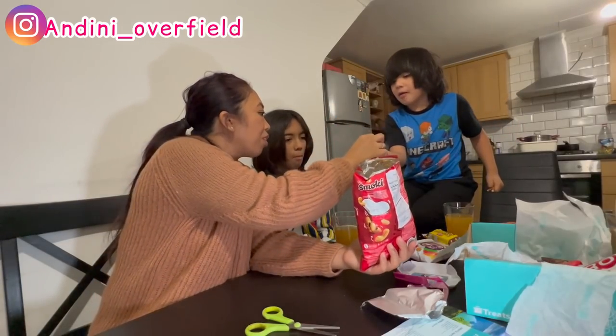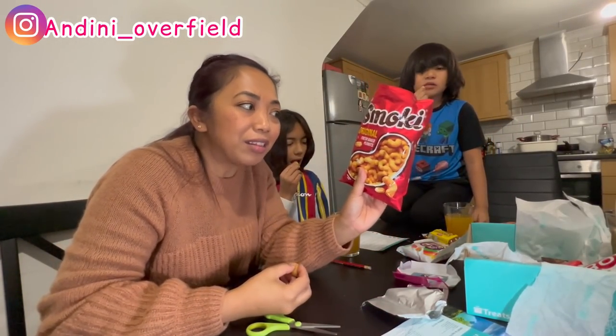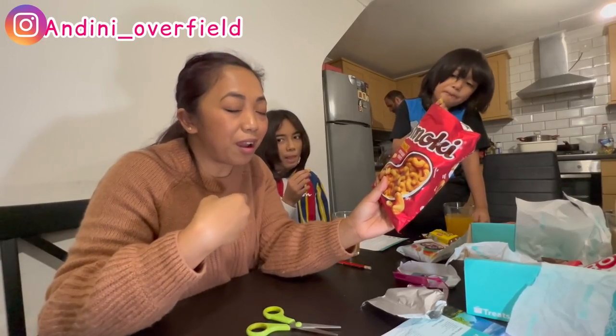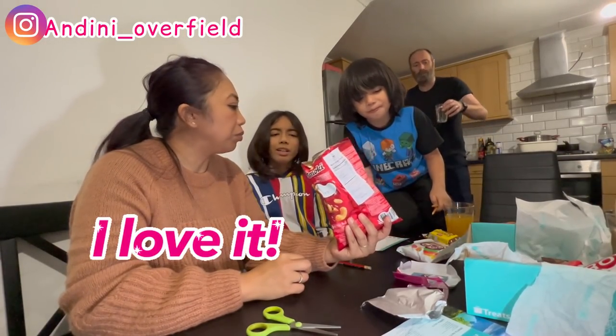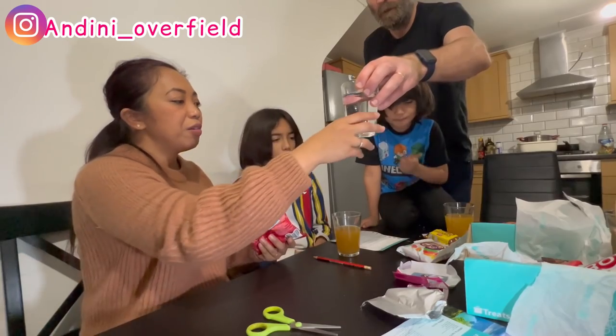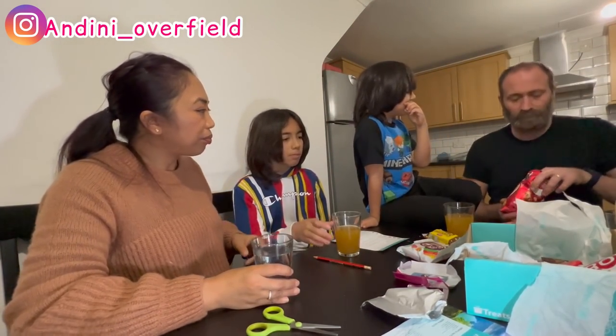I'm looking forward to the smoky barb and peanuts. Ini sangat peanutty banget, which is aku suka banget ya. It's good. I love it. I like it. Here you go, my love. I like it. Thank you. Very, very peanutty.